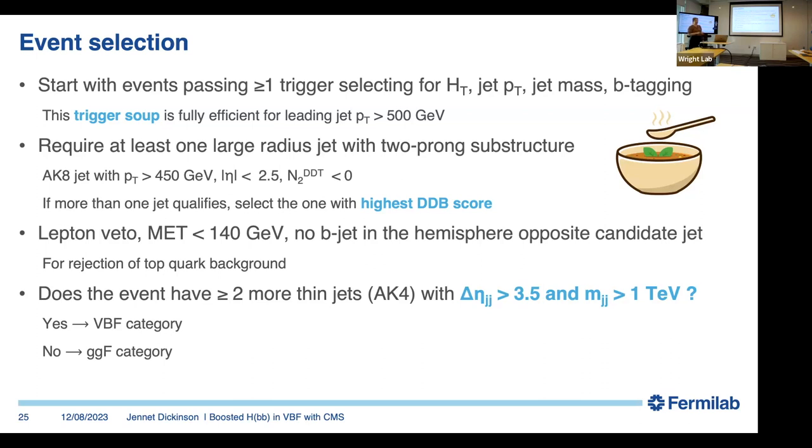Then we said we don't want to have any electrons or muons or taus in this event, and we want to have not very much missing energy. This is mostly for the rejection of top quark background. If you have two high energy top quarks that are produced, one of them could decay to a b and a W. If you have a hadronic decay of that W, it will give you a two-prong jet that could fake a Higgs. The other one, meanwhile, if it decays to a b and a W that decays leptonically, will give you a lepton. We've cut those out with our lepton veto, as well as with our missing energy cut, because of the neutrino from that decay.